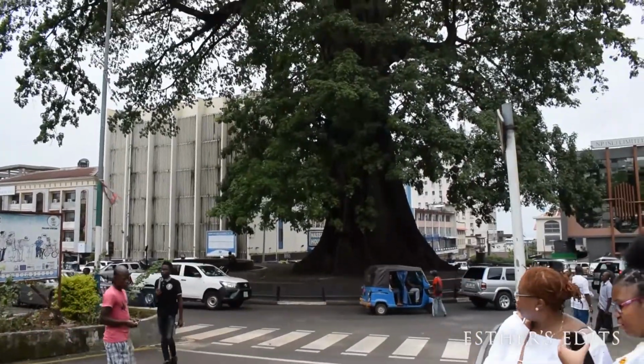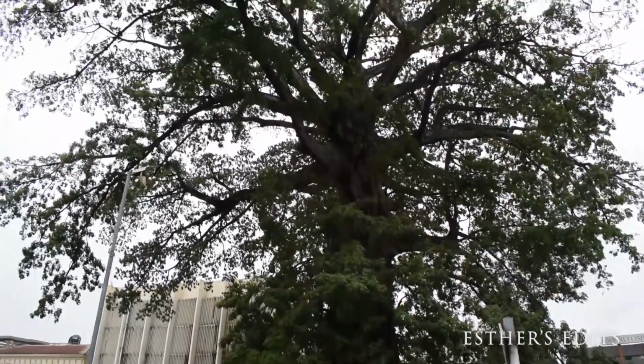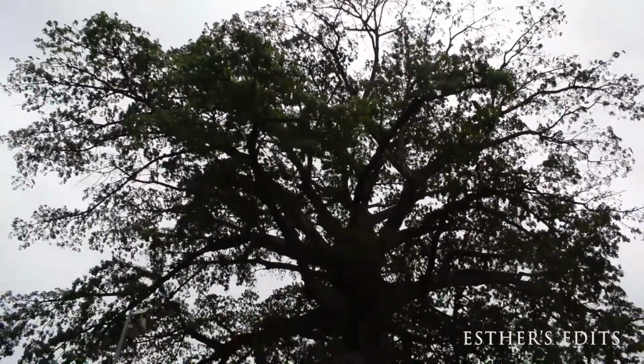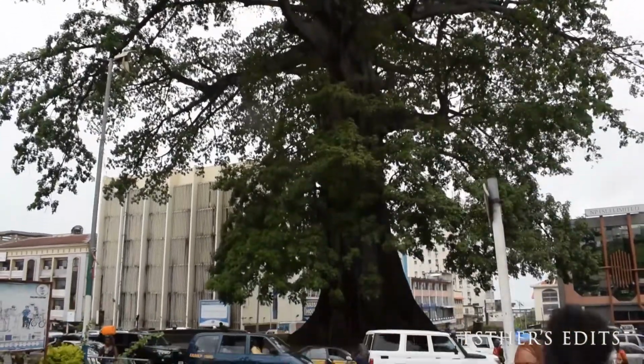This is the cotton tree, also known as a kapok tree. When the slaves first landed, they walked up to this tree and held a Thanksgiving service, thanking the Lord for their deliverance to a free land.